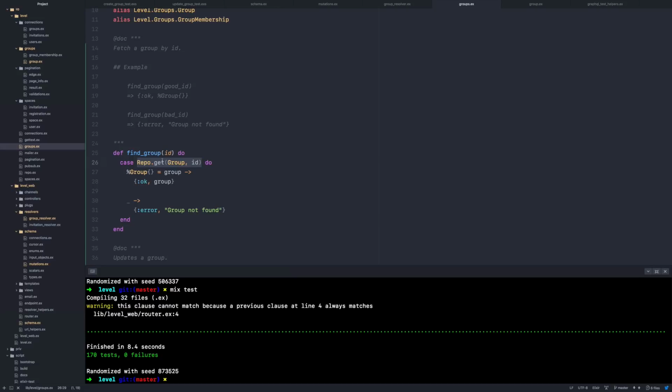choice is to instead shift that into here so that when I decide I want to actually scope this by user and determine permissions on whether they're allowed to see this group or not, I can isolate that logic over here. That's really the motivation for doing this as opposed to just going straight to repo.get in there.